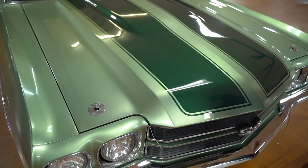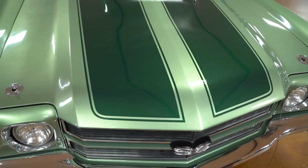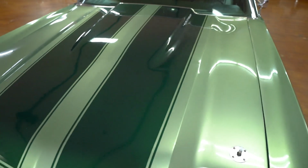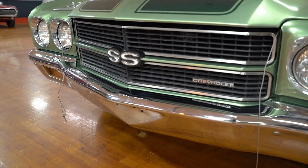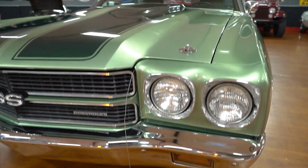Putting the hood down, you can see you have your hood pins. Car's green in color with dark green stripes, cowl induction hood. Chrome on the front bumper is really nice. You got your SS badging designation there in the center of the grille. Paint on the hood and on the top of the fenders is really nice.